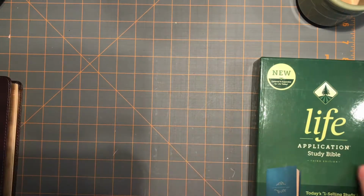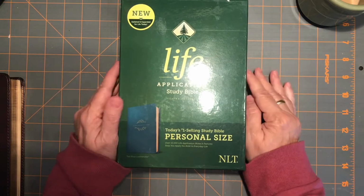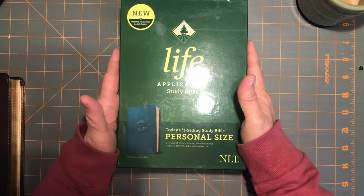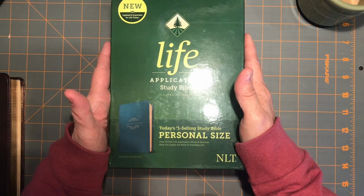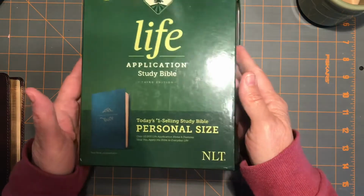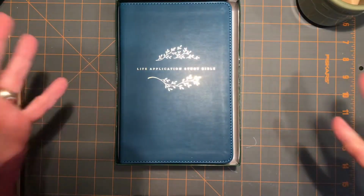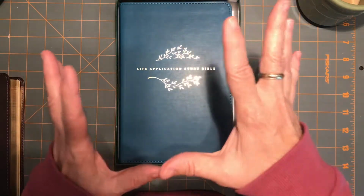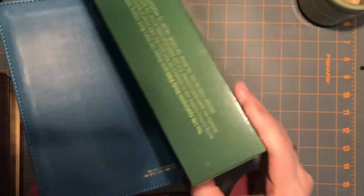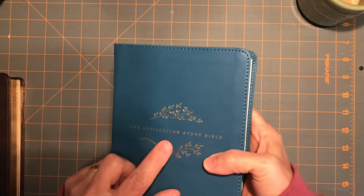And then this is a similar size. These are both personal, this Bible and this one, the personal size. I thought it would also be really helpful to have a study Bible that's not a humongous giant book. So a lot of study notes would be within a handy size like this. This does not have the big print though.